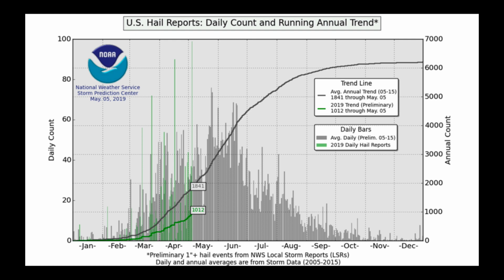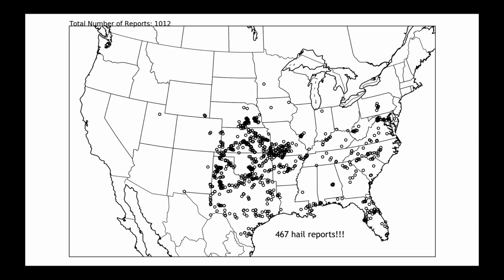But look at hail. Turns out so far this year we've been in deficit on hail reports. Well, I say that until you look at the last week or so. Going back to April 30th, we have had 1,012 total reports of severe weather. That includes winds over 58 miles an hour from a storm, any tornado report, and any hail report bigger than 1 inch. So this is only 1 inch and bigger. And of those 1,012 reports, 467 of them have been hail.